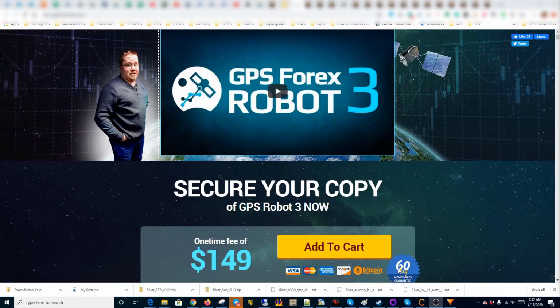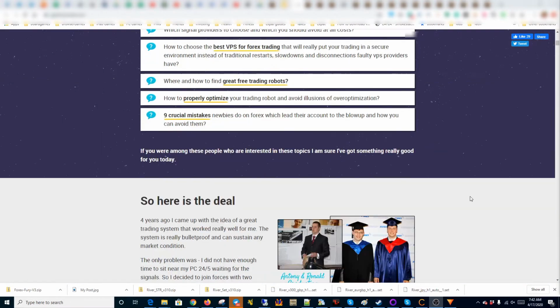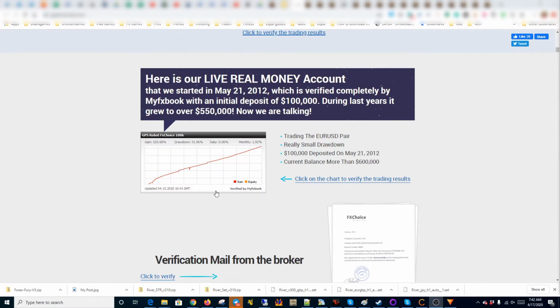There are definitely cheaper robots, but I would say this is on the low end of robot price. It comes with a 60-day money-back guarantee. I can't vouch that that's real, but probably it is. I think the robot sold a lot of copies. The website is great because it gives lots of verified, real MyFXBook links.